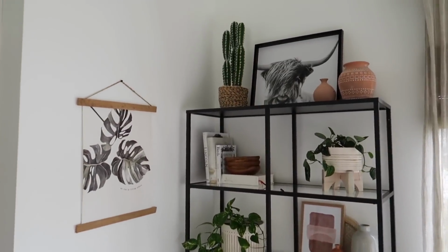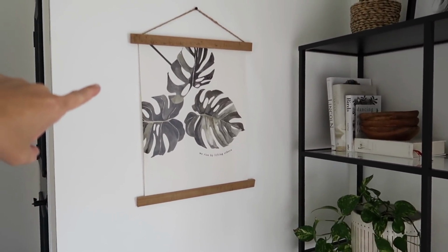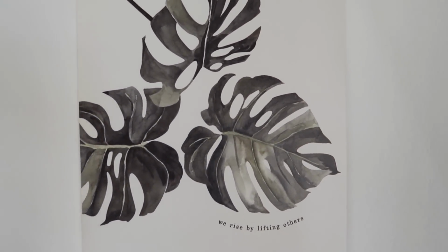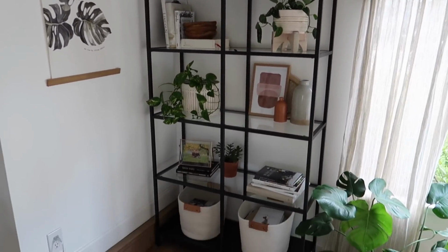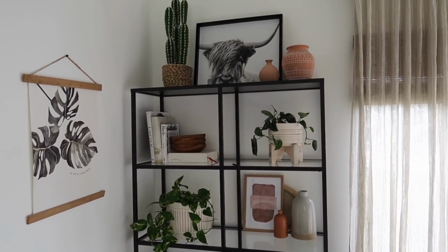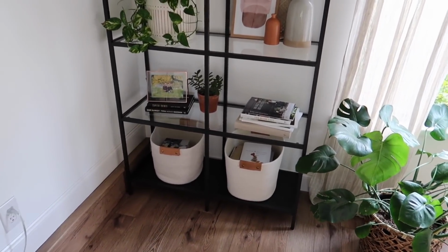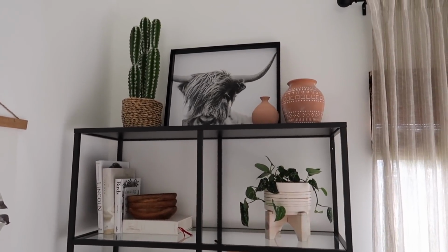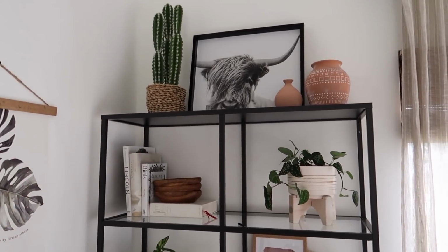Moving over to the shelf here, I have this art that I keep moving around, but it's from Amy Weaver Designs on Instagram. I love it, and it says, "We rise by lifting others." So then this shelf is probably my favorite one I've done so far. I feel like it's the most true to what I love right now, which is a really boho feel to it with plants and terracotta, things like that. I did keep the same Highland cow picture up there, and that's a faux cactus, of course.